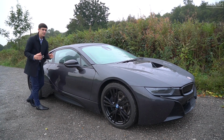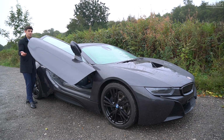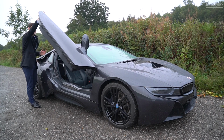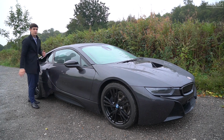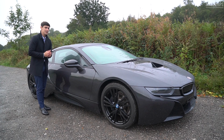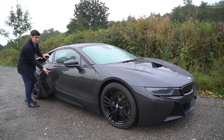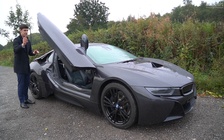Another one of the special features is of course the butterfly doors, which are extremely lightweight. Now I googled what butterfly was in German because I thought it'd be funny and angry. Schmetterling, which actually sounds quite nice. I bet you didn't know I was bilingual.